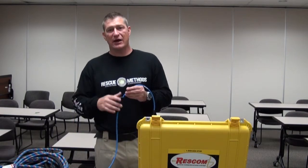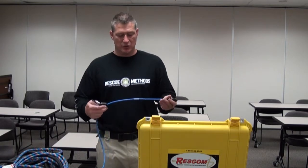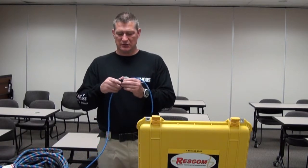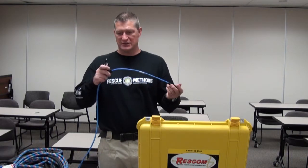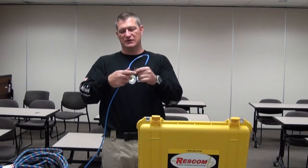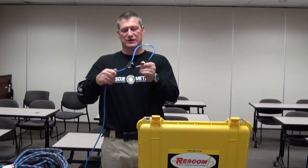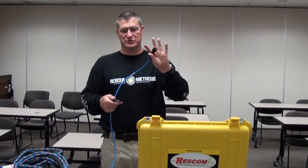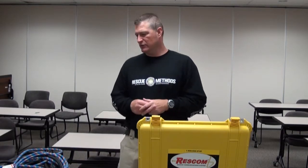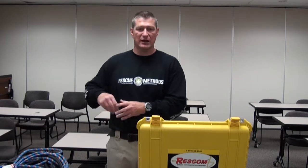Another nice feature that ResComm adds to their coded comm line is this keeper component. This is the principle behind that: this enables you to clip this onto a component of your harness, and that way if this gets pulled, that's the point that's going to get loaded, not the connection or the coupling to the box. So those are the primary unique features about the comm line itself.